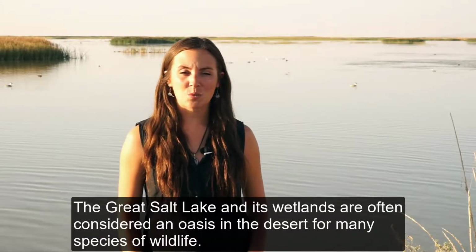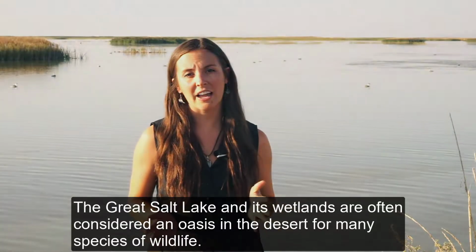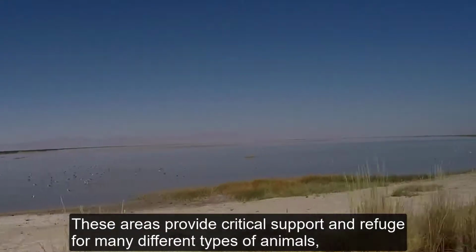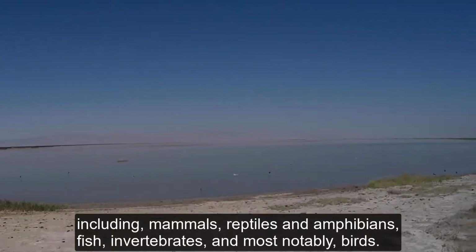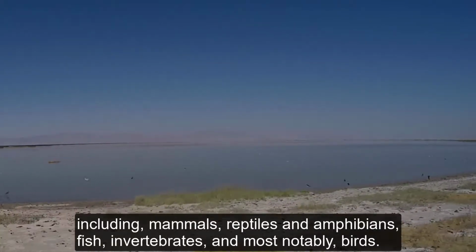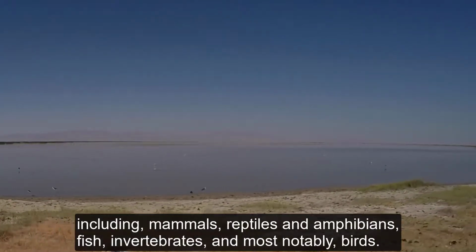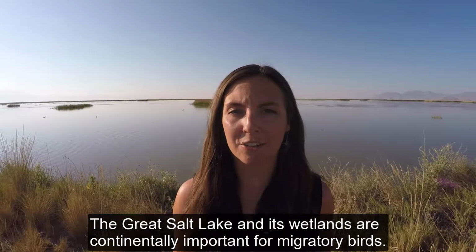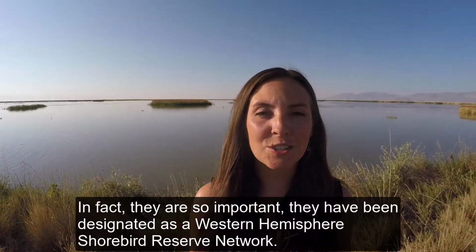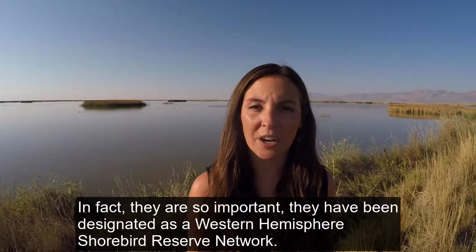The Great Salt Lake and its wetlands are often considered an oasis in the desert for many species of wildlife. These areas provide critical support and refuge for many different types of animals, including mammals, reptiles and amphibians, fish, invertebrates, and most notably, birds. The Great Salt Lake and its wetlands are continentally important for migratory birds. In fact, they are so important they have been designated as a Western Hemisphere shorebird reserve network.